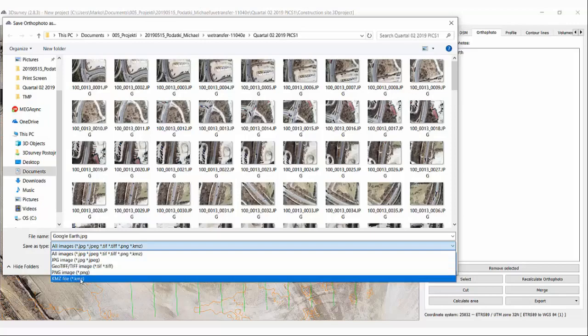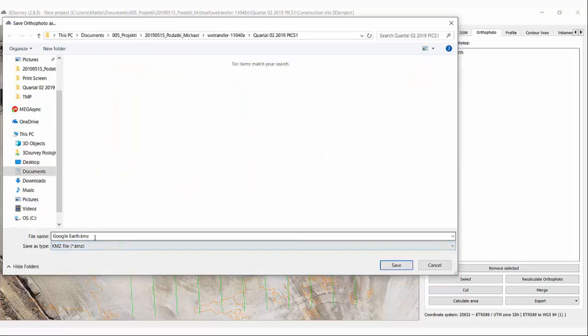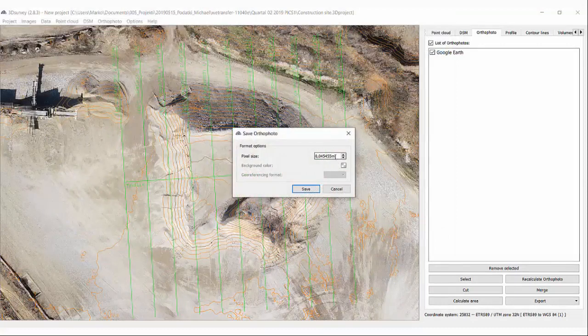Now what I would like to show you is the KMZ file format. So let's say, Google Earth file.